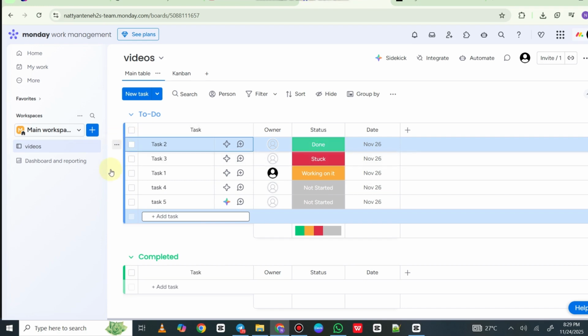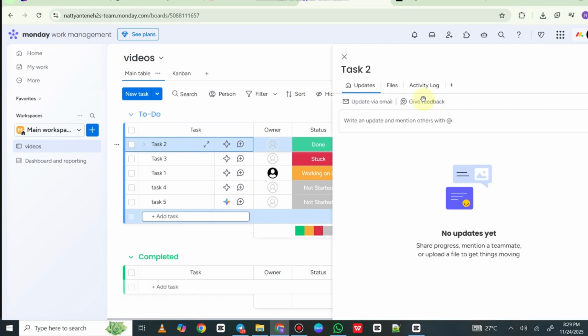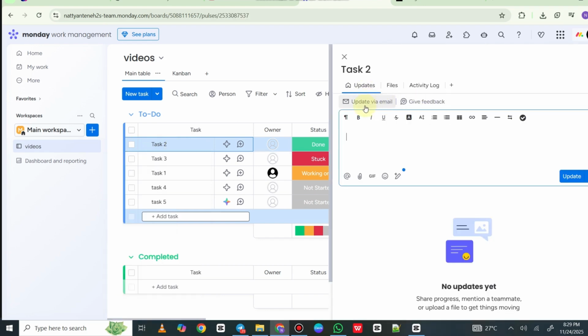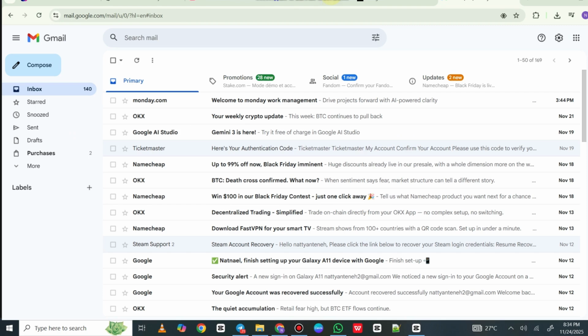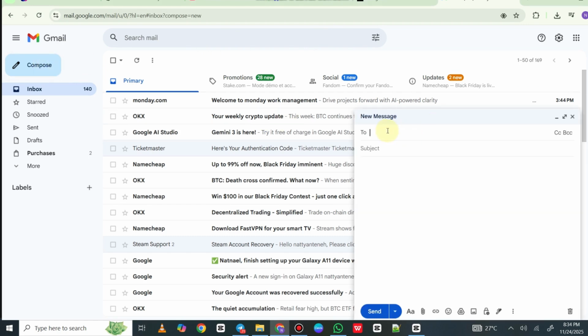To use this, open the item where you want to share your information. Instead of typing in the update box, click the three dots at the top right of the item panel and look for the option Email to Item or Email Updates. This will show you a unique email address assigned to that specific item. Copy that email address. Now go to your email, Gmail, Outlook, or whatever app you use, and create a new message. Paste the unique item email into the To field.